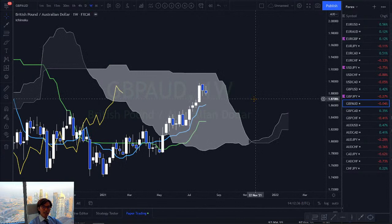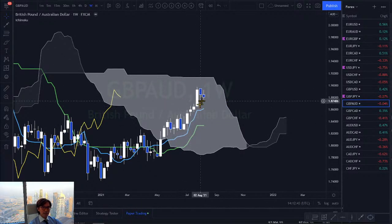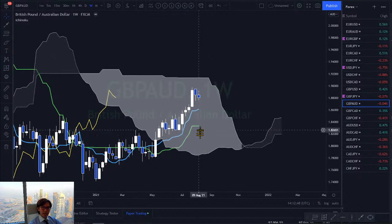And the next one is Pound AUD. This is also exactly in the Kumo now. But this is an uptrend. Technically, it's up because the Kumo is up, and the Kijun Sen is flat, but Tenkan Sen is up, and Chikou span is above the candles. And in terms of price action, this is also an uptrend. So the market might retrace backwards to Tenkan Sen, bounce off Tenkan Sen and go up, like in this direction. This is my expectation for next week.